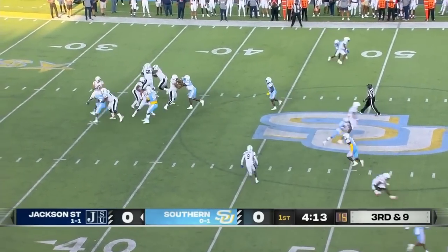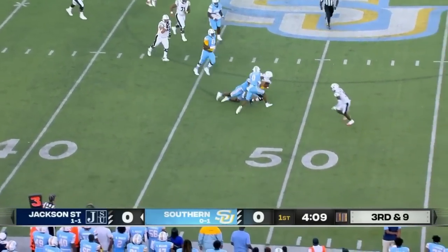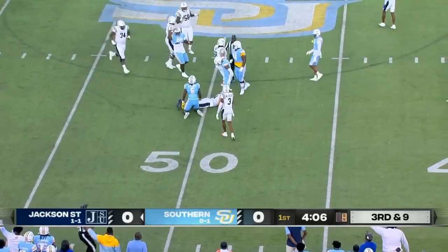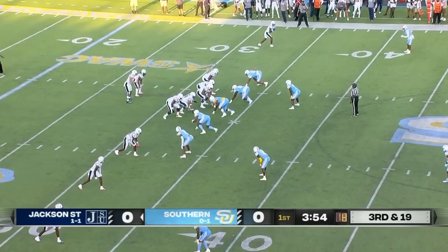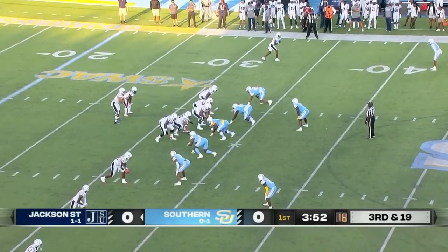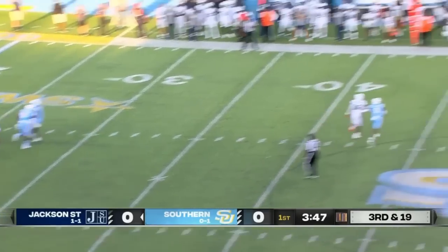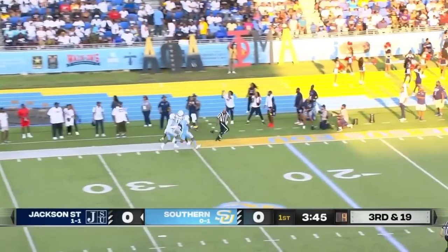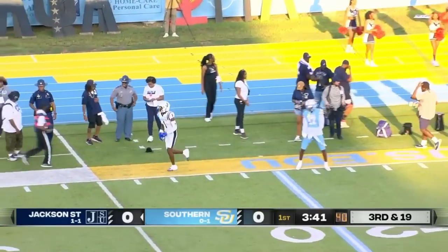Still explosive. Feeling some pressure, steps up in the pocket. Brown decides to hold on to it, but a flag back around the... Brings up 3rd and 19. They have to get to the Southern 48. Jason Brown's looking. That's double covered and well overthrown of Rico Powers, the intended target, Kristen Davis.